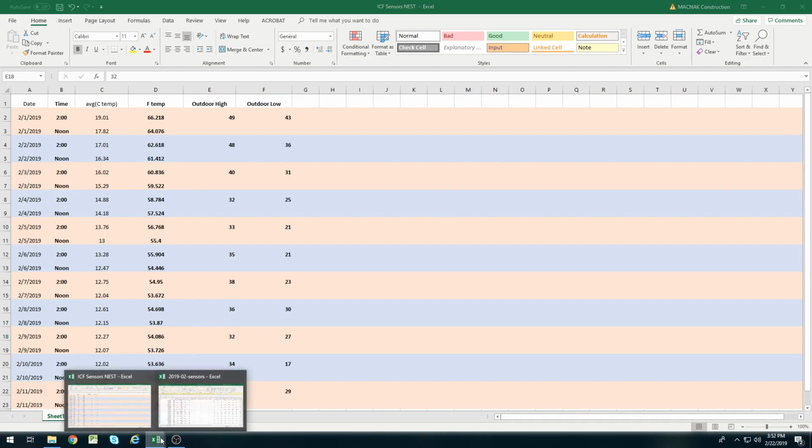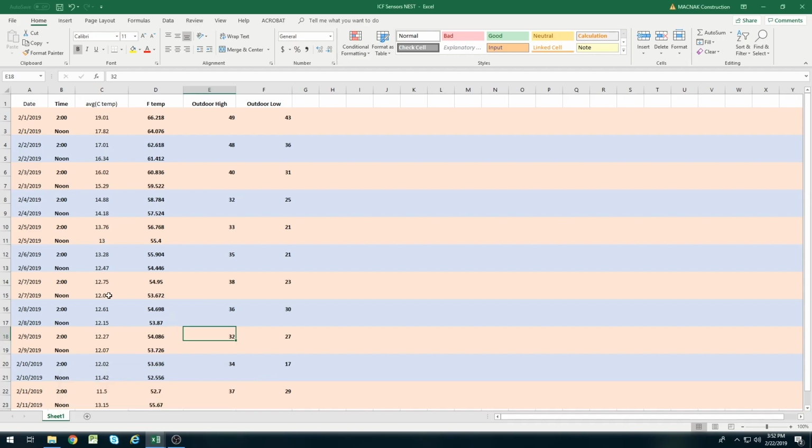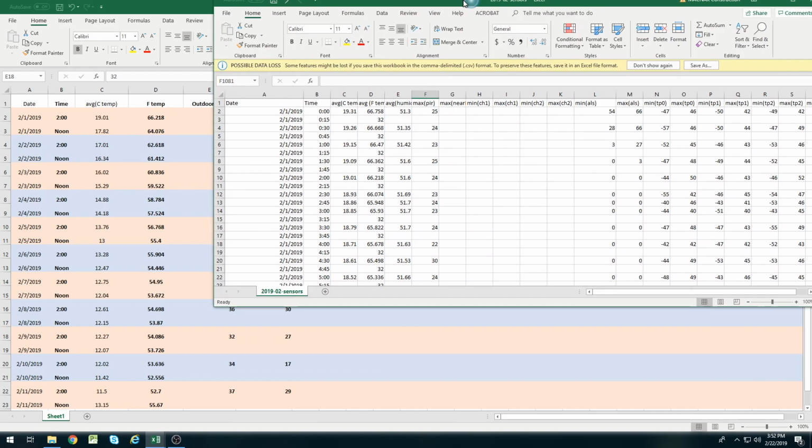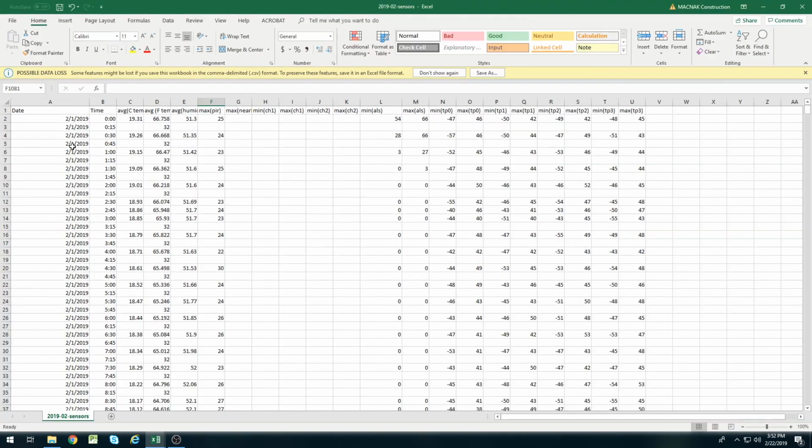Yeah, and so what everybody's looking at here is sensor data from the Nest thermostats themselves. So here's the raw data from one of the thermostats. You can see everything is logged by the Nest. Here's the 1st of February. It's logged every half an hour, essentially.